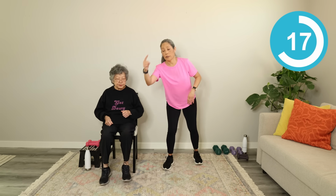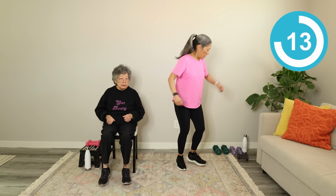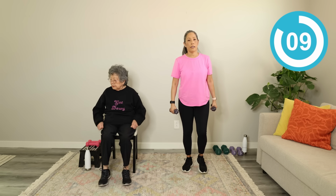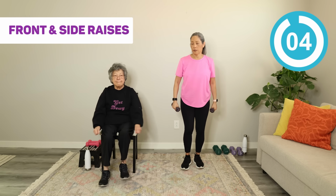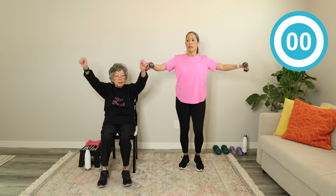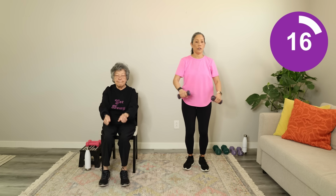We have to do that set just one more time, okay? Marching. We're just walking. I'm going to pick up the weights again. Just marching, right? Arms side and forward is the exercise. Keep the feet moving. We're on. Side and forward. You don't have to go high, just shoulder level. Good, yes. Breathe.